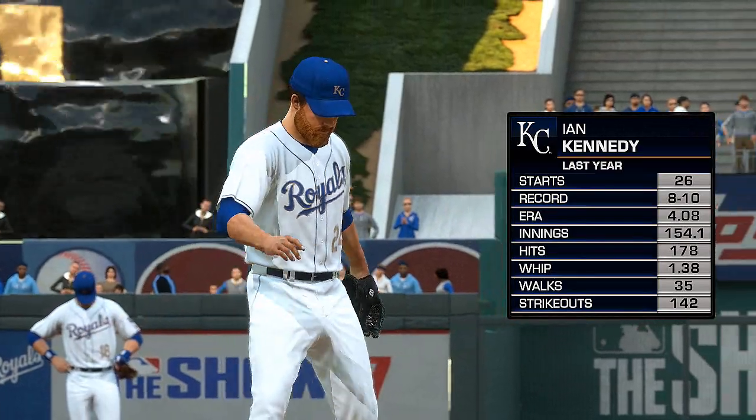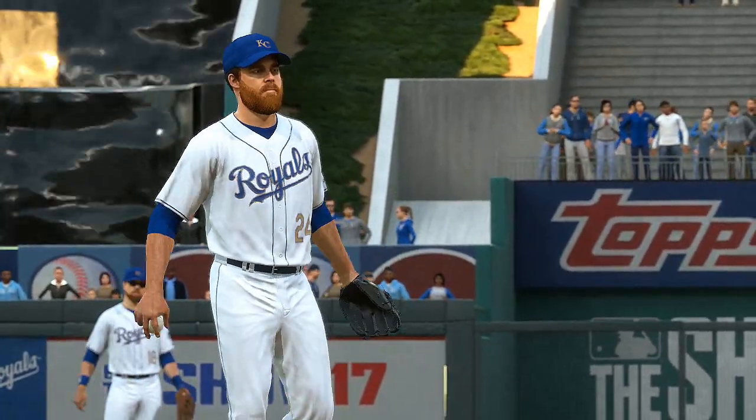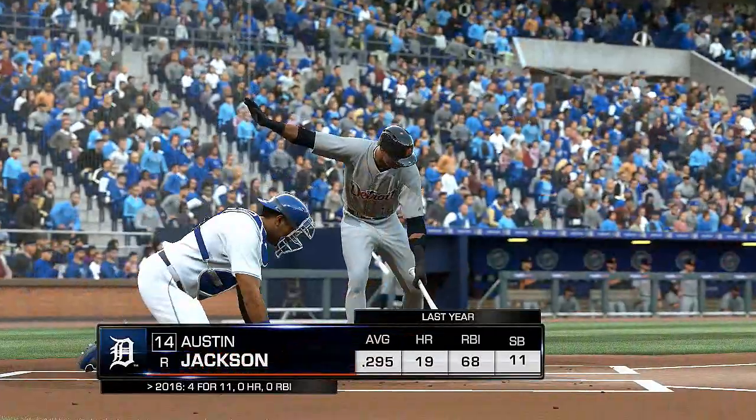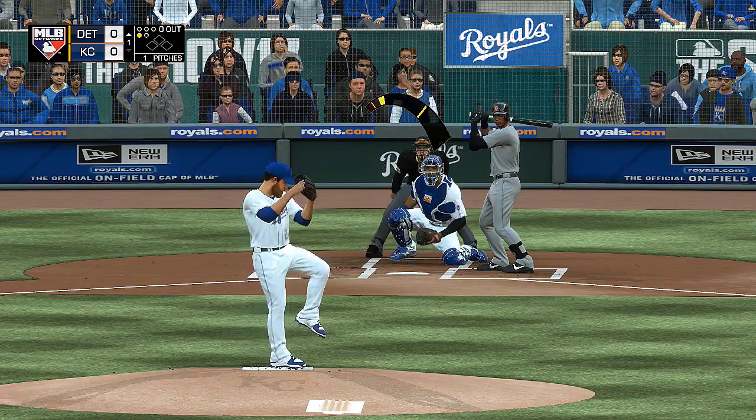Now in the second game, Shipley will be the starter, and we'll see how he does in action this season, as we'll go ahead and get to the action here in the first inning. We've got Ian Kennedy, like I said, on the hill.